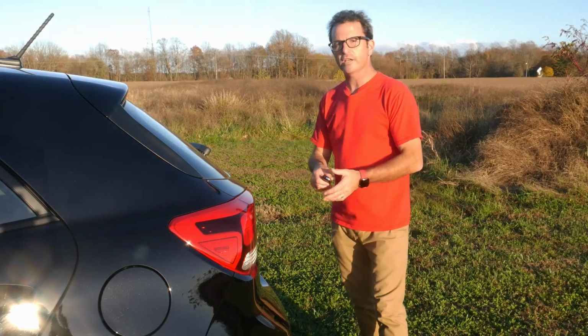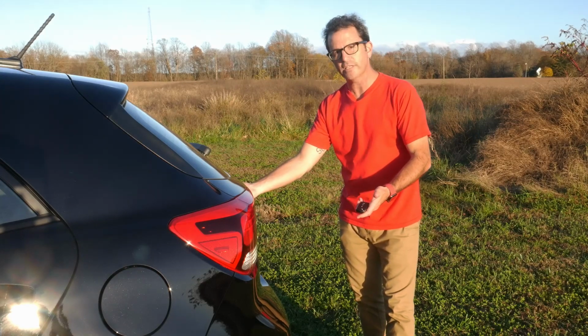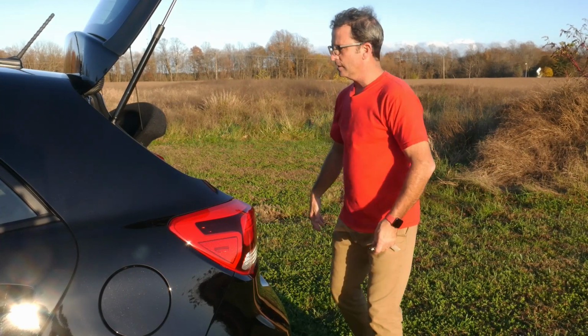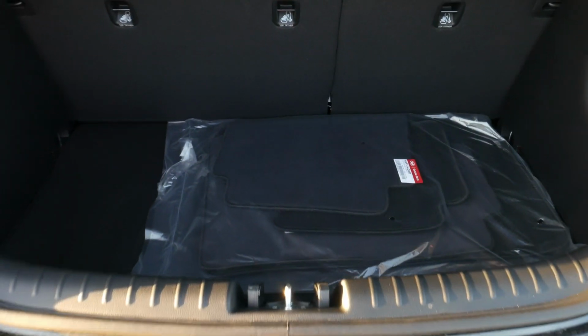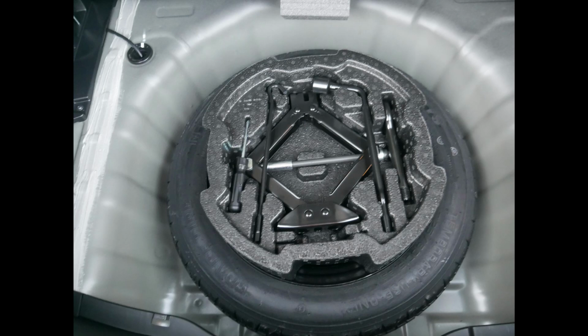The Rio's trunk can be accessed via a button press on the key fob or simply pressing the release located under the Kia logo. Once the hatch is open, you'll see it's an expansive opening with a low deck, making it easier to load and unload cargo. A compact spare tire and jack kit is located just under the floor of the trunk.